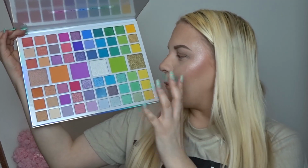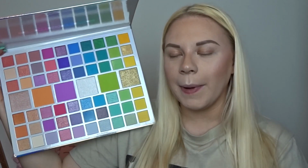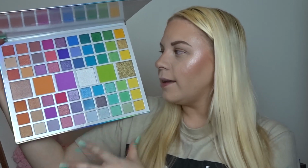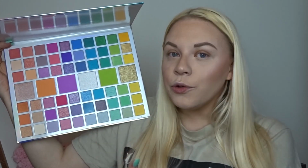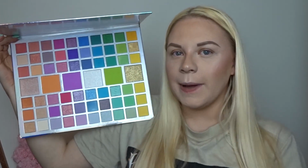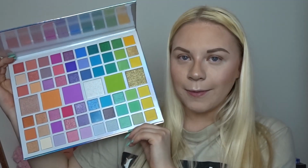Based on first impressions, it does look a lot like the Extravaganza palette, but I will show you a comparison in a second. From what I can see, this is much lighter. There's a lot more pastel shades in here. There's no neutrals in here, and this seems to just overall be a much lighter palette than the Extravaganza. But just looking at it, it's absolutely stunning. I love a good rainbow palette.